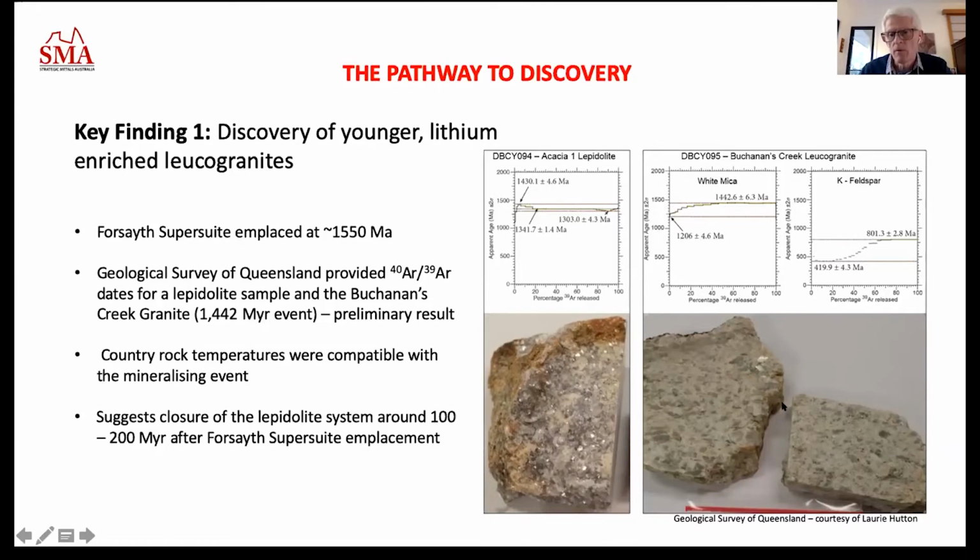And here's an example of one of the leucogranites, very micaceous, very high in fluorine, and also tenfold anomalous in lithium in their background. So these are quite unique. Here's another sample of a pegmatite that was age dated, and it does appear that there are younger events throughout parts of the Georgetown area as well. So this is still very preliminary work. This was only done about 2018, and so we are still feeling our way.